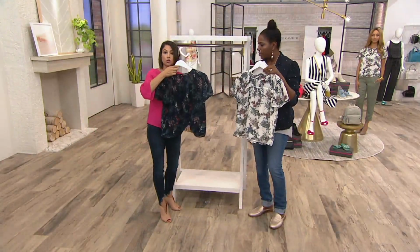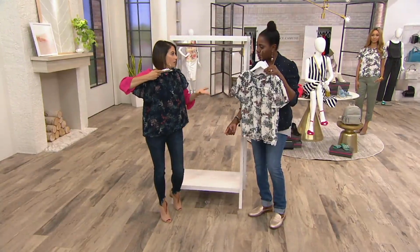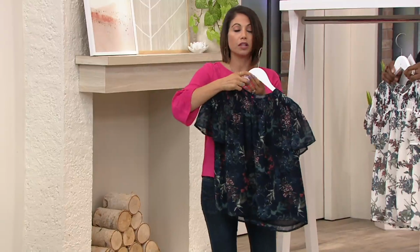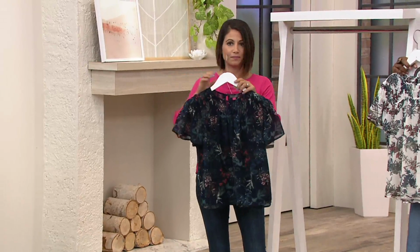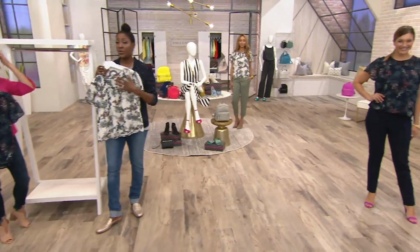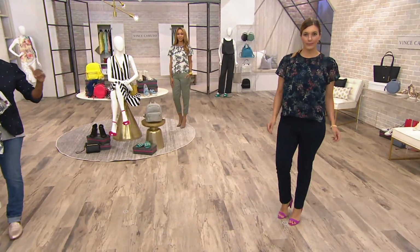This one is a little bit of a shorter length. You know, on me, it would hit the middle of my hip. I'm only 5'2". So again, if you're taller, it'll be a little bit shorter. Well, let's look at it on Bonnie. The intended fit is for it to be shorter. So if you don't like shorter tops, this is not the top for you. It is at the top of her waistband.